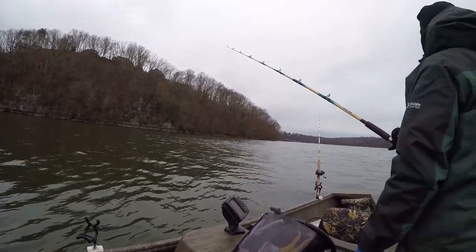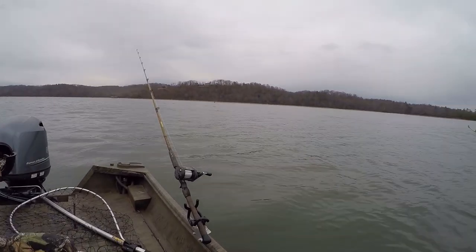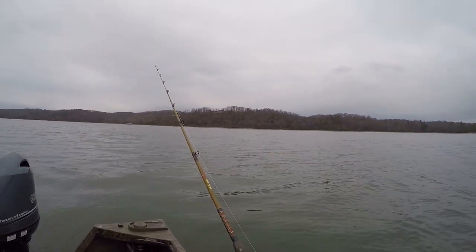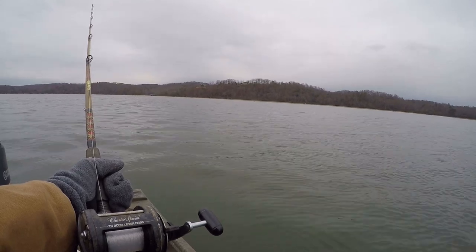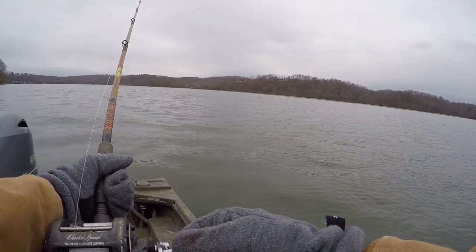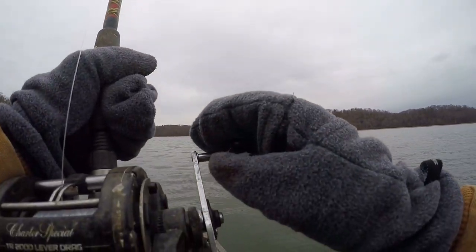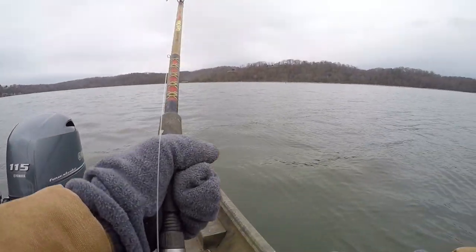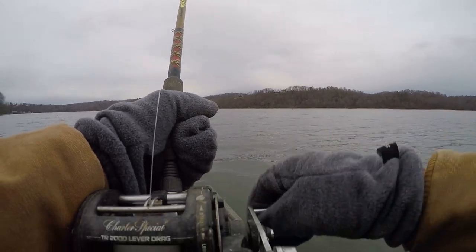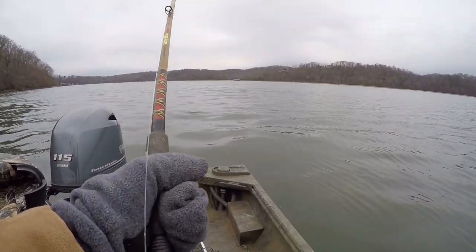All right, guys, we are in a different spot near this bluff right here, and we've caught a couple fish already. Oh, looks like we got one just right here. Still nothing, ain't he? Yeah, he's a baby. Yeah, he's on. That was really quick. That was within 2 or 3 minutes.